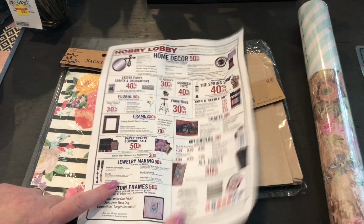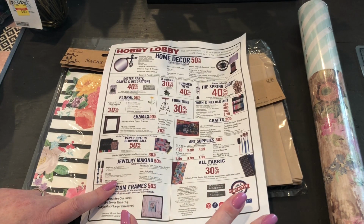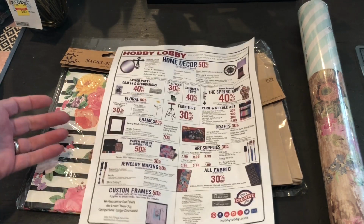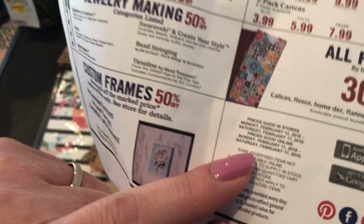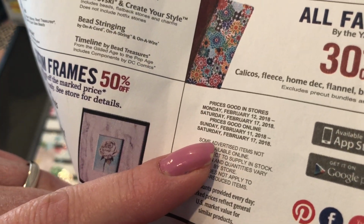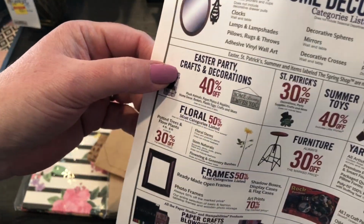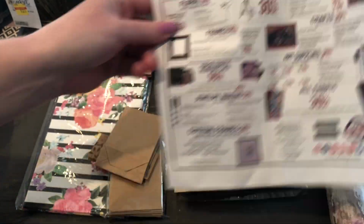So I stopped at Hobby Lobby. I don't have one very close to me at all, but I was within a 5-mile radius, so I had to stop in. This sale actually ended Saturday the 17th, which was yesterday, but I focused on the Paper Studio and also on the Easter and of course the clearance. So let's get into it.